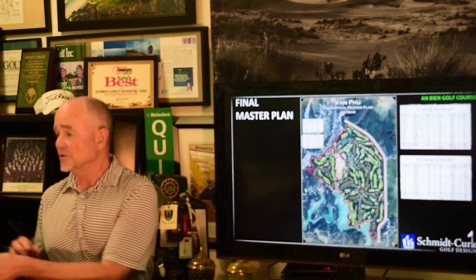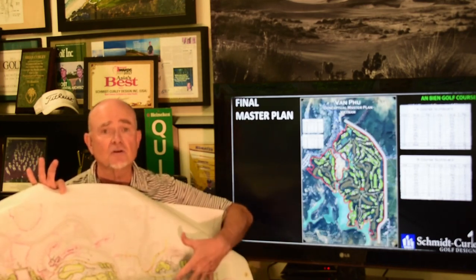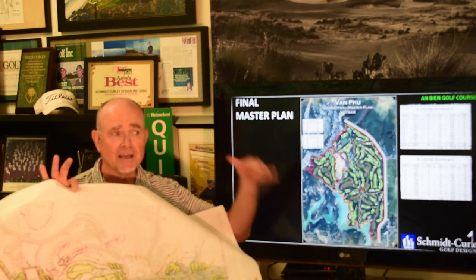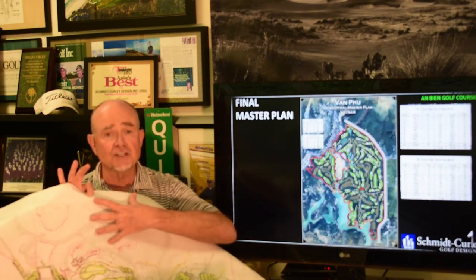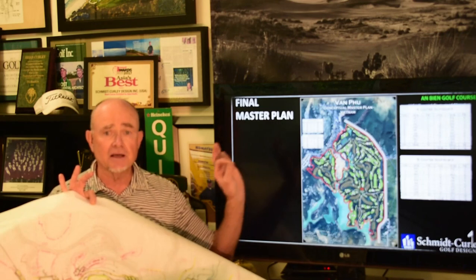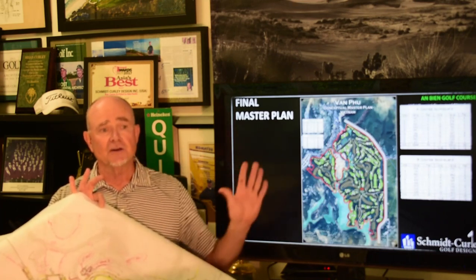But this is a pretty picture, and what I wanted to bring out was, in order to get to this, I did take a step that normally I wouldn't do at this process, which was to do the beginning of a conceptual grading plan, because I wanted to make sure, before we got too far, that this plan in 2 dimensions, with the thought of the 3rd dimension, actually works when you take it to grade. So I graded things out. This is just one sheet. I graded out the whole property, all of the golf, and started applying the bunkering and the strategy to the grades that I encountered and was able to produce along the way. So this is a step that normally I would never do during the master planning phase.